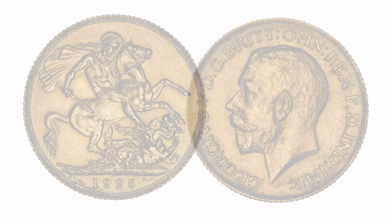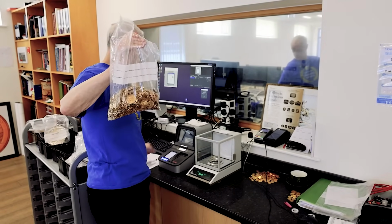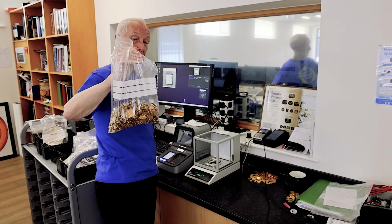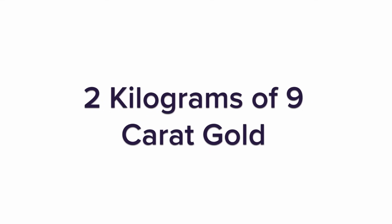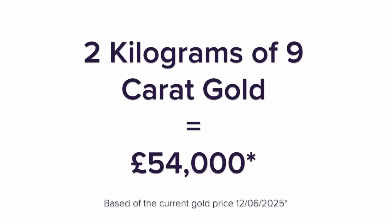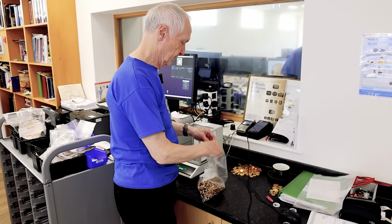Back to our big bag is this one. This is 9 carat gold. And how much have we got here? We've got a little bit short of 2 kilos there. And at today's intrinsic, that's worth probably about £54,000. I suspect in here are a lot of things that some people would love as pieces of jewellery.